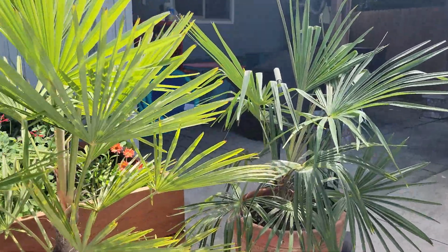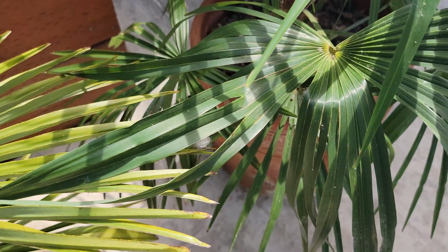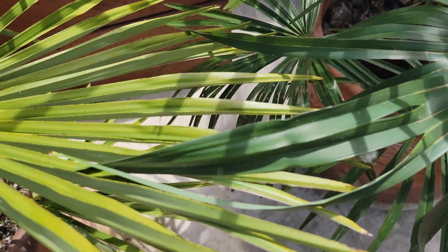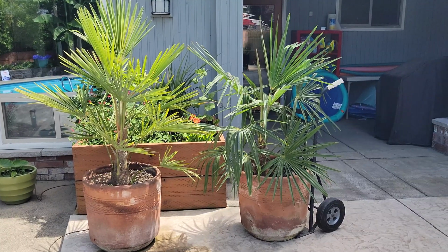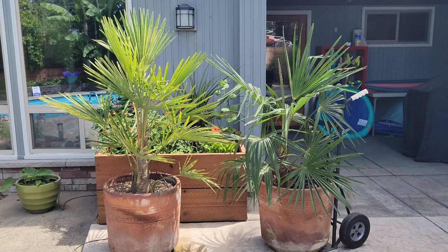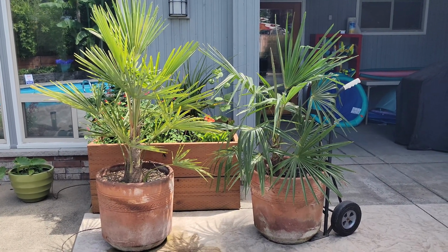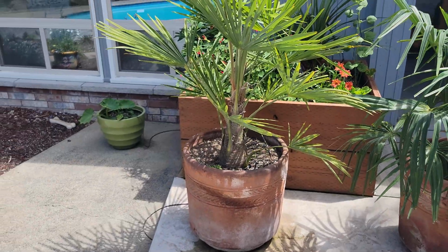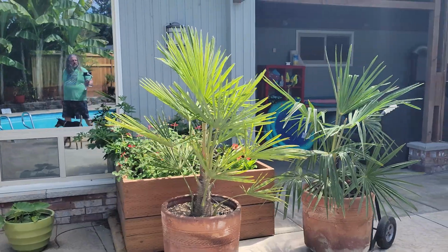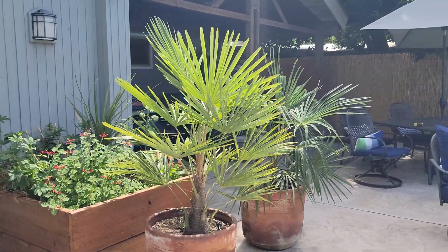Ultimately, it comes down to what's your personal preference and what's the space that you have available to grow these in. Does it get more sun? Does it get more shade? But I think one of the key takeaways here is you don't have to have a great sun spot in order to grow a palm tree, a Trachycarpus fortunei or a windmill palm. They will grow in anything between full shade and full sun and not be crazy stunted in their growth.